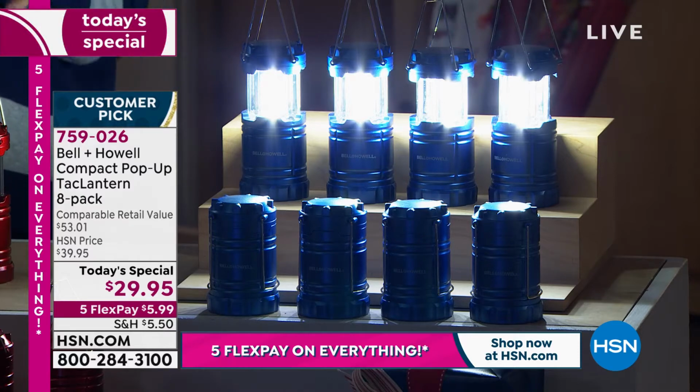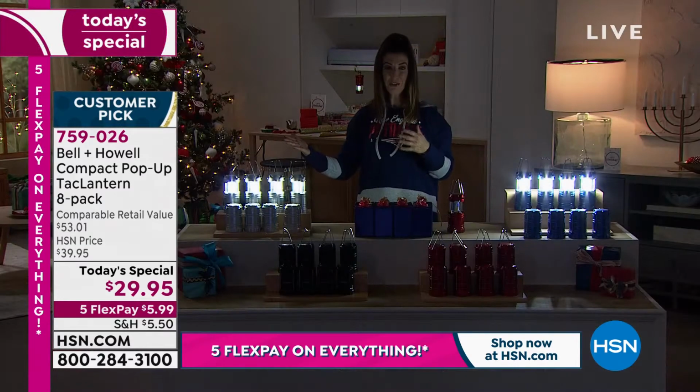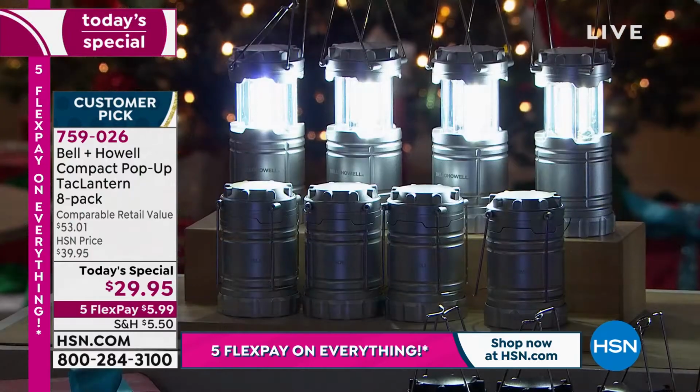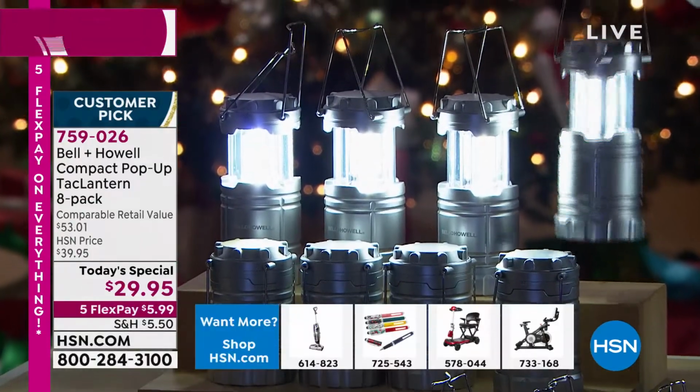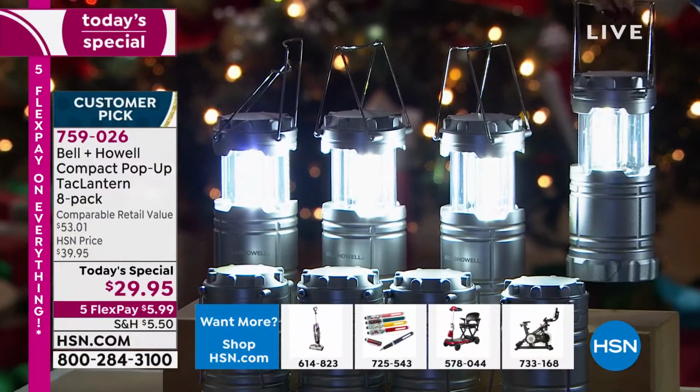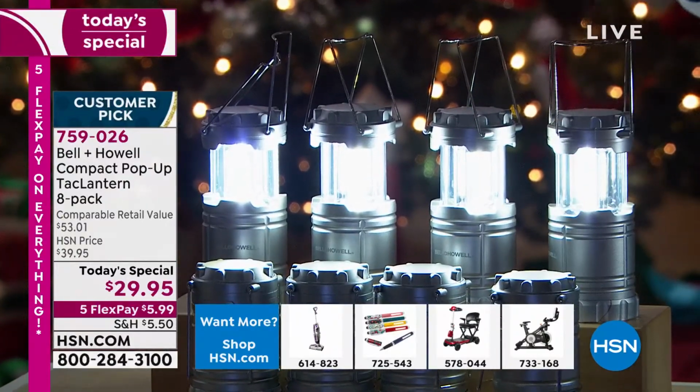This is also the biggest configuration we've ever offered. We've never done a pack of 8. So it's our biggest configuration. It's our brightest lantern. It's also our best value for each one, coming in at less than $4 to get these home. Plus, this is a national brand that we know and love.